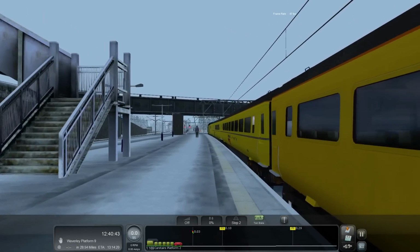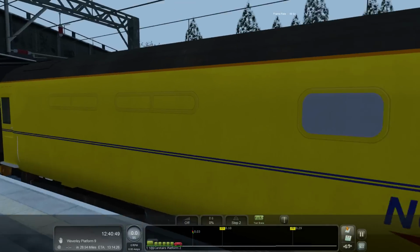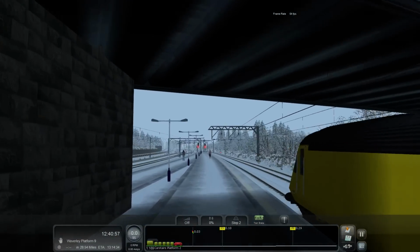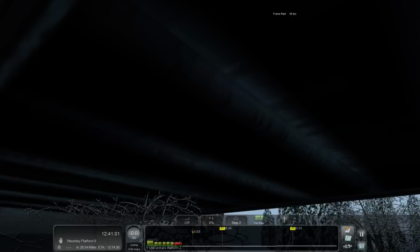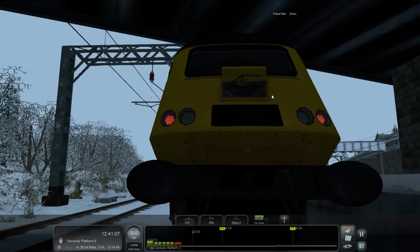Now of course the interiors of the coaches are just going to be the same because they're the same models of the Mark 3s anyway. But there is some slight differences. A couple of people have been complaining that some of the textures aren't right. I'll be honest with you, as long as it looks about correct to me, I'm not going to spot it.